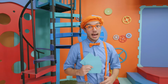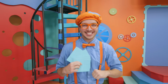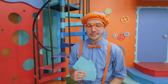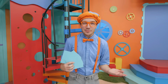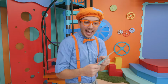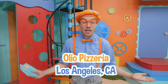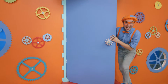It's me, Blippi. I just finished writing a lot of invitations for a party next week. I'm so excited, and I'm excited because I'm gonna make a really yummy dinner. Can you guess what I'm going to make? I'll give you a hint. It has a lot of toppings and can be made really big so a lot of people can share it. Yeah, that's right. I'm going to have a pizza party! And I know the perfect place that we can learn how to make pizza. Oleo Pizza. Come on! This is going to be so much fun! I'll see you there!